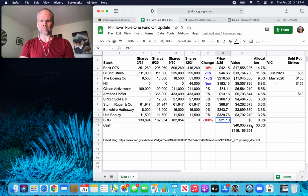Now, cash: $40 million Phil Town has in cash. That's cash and cash equivalents. And he also owns a short-term investment vehicle, which is a cash equivalent, GOIXX, like a money market fund. So combining those two, 40 million in cash is about a third of the portfolio. So you've got about a third of the portfolio in his biggest three stocks, a third of the portfolio in cash, and then in the other 8 positions, you've got the last third of the portfolio. So anyway, guys, this is an update from quarter 4 on Phil Town.